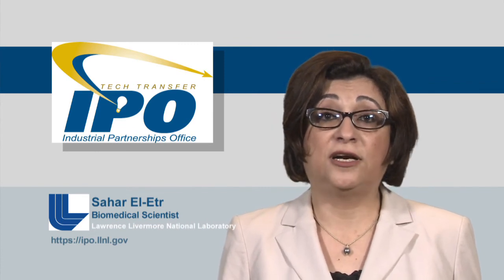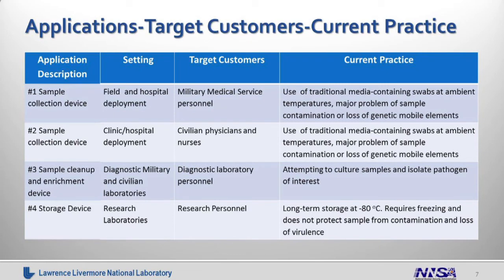To summarize here, we're seeing this as a sample collection device from the field or hospital to the laboratory. And we see our customers here being either the military or civilian physicians that are deployed in areas that don't have access to highly refined microbiology laboratories. And again, the current practice typically only uses a swab with a media. We also have an advantage here in that the media that we have will work for all of those pathogens. We do not need a specific media for gram-positives or for gram-negatives. One media works for everything.